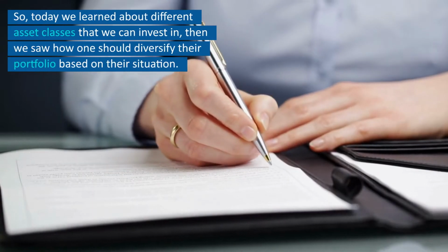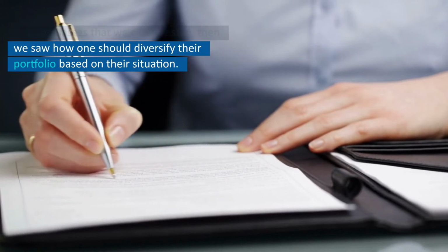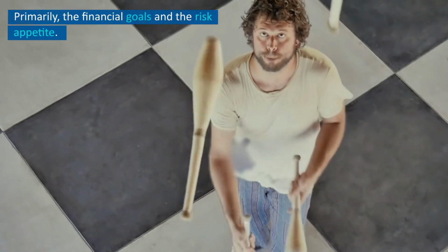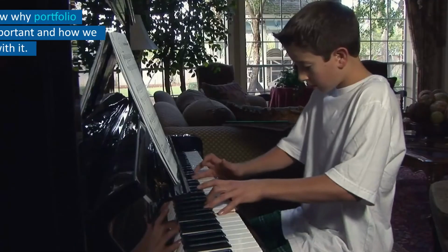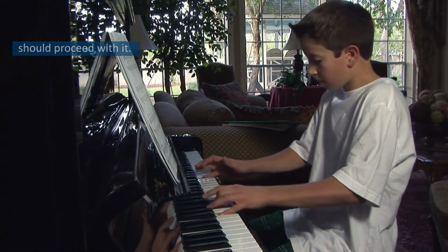So, today we learned about different asset classes that we can invest in, then we saw how one should diversify their portfolio based on their situation. Primarily, the financial goals and the risk appetite. And finally, we saw why portfolio rebalancing is important and how we should proceed with it.